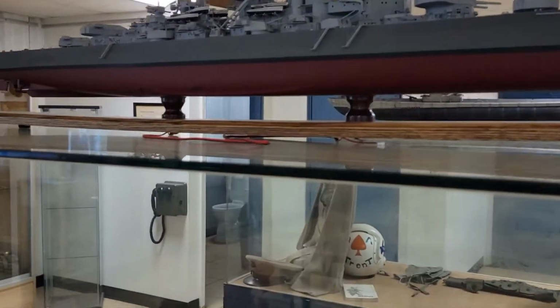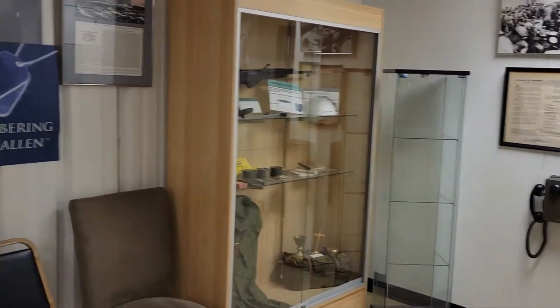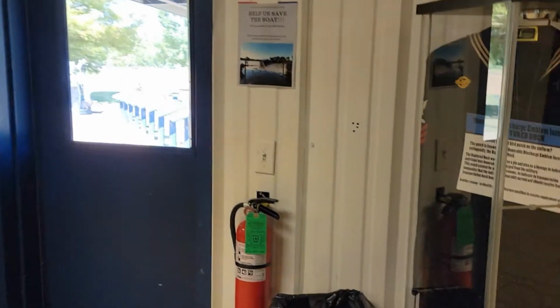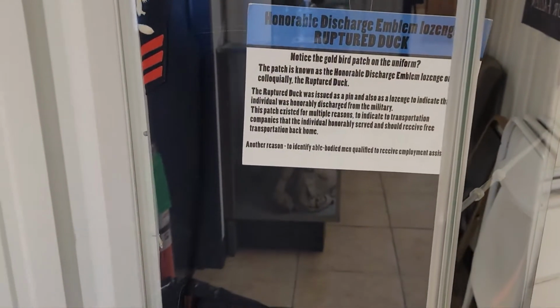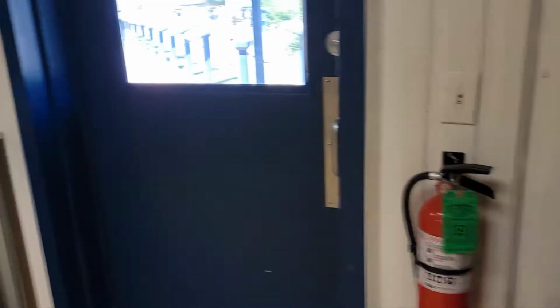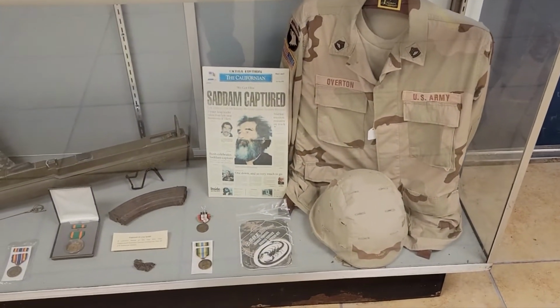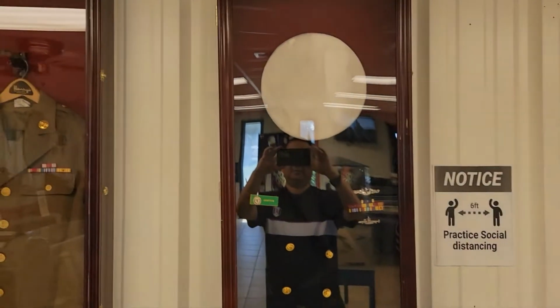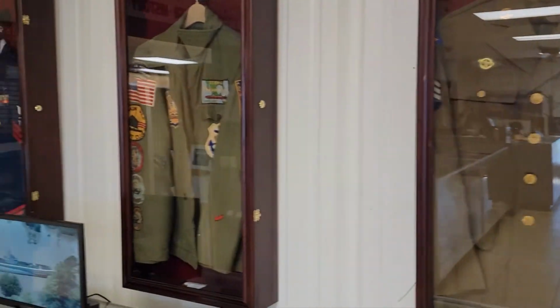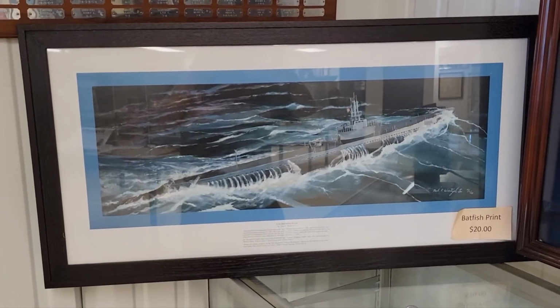Okay, so I don't know what that is. Old style. Okay. This is probably from the Gulf War. Yep, Saddam captured. Saddam Hussein. And there's me in the reflection. Some uniforms. And then here's a print of the USS Batfish.